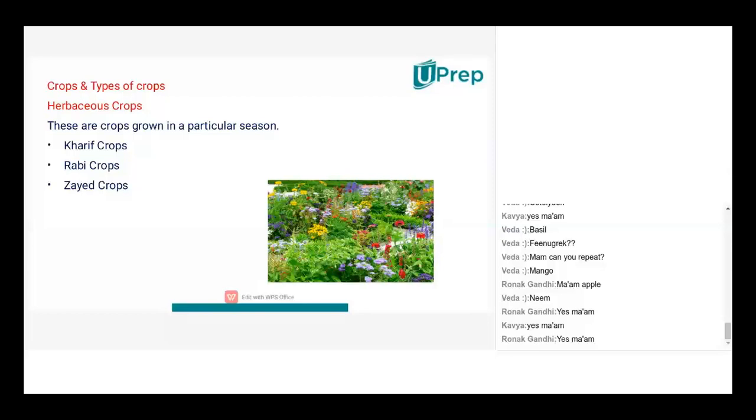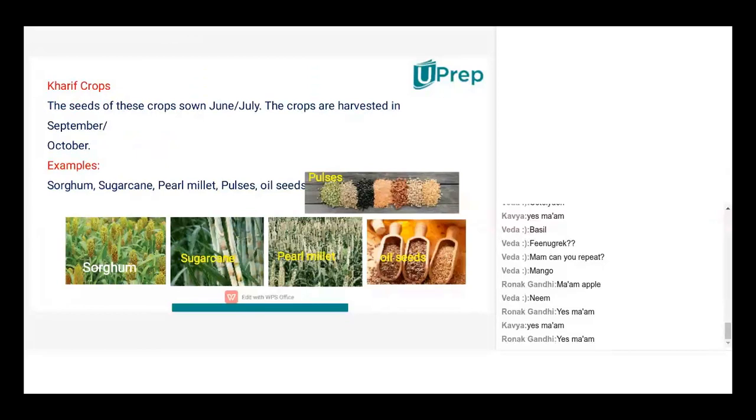Very good. So basically, depending on the season they grow, they have been divided into different kinds of crops. Now first, let's start with kharif crops. Kirtana, can you please read out what are kharif? Yes, ma'am. The seeds of these crops are sown in June or July, and the crops are harvested in September or October. October, yes. And the examples are? Sorghum, sugarcane, pearl millet, pulses, oil seeds. Correct. Oil seeds would be basically like cotton, sunflower, etc.